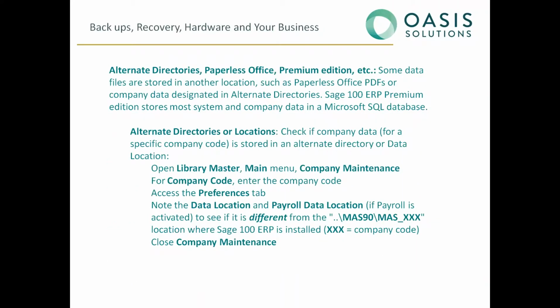The other thing that you want to consider when you're talking to your IT person about a backup is there are places, other than that Mass 90 folder, where you may be storing data. An example of that would be if you're using Paperless Office. Sometimes individuals have the paperless documents being saved to a different location.